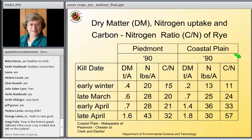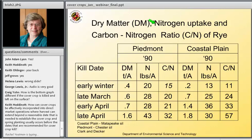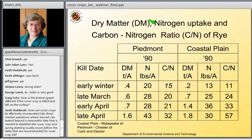Okay, this table's a little bit busy, but there's a couple things I want to point out. First of all, we're looking at dry matter, how much dry tissue, nitrogen uptake, pounds of nitrogen that was taken up by that tissue, and also the carbon-nitrogen ratio. You probably remember from many of our discussions about organic matter incorporation that you have to keep an eye on your carbon-nitrogen ratio. As a general rule, and this is a very general rule, once you get the carbon-nitrogen ratio above about 25, you've got to watch out for immobilization, because as the microbes use the carbon in that material, they're going to tie up nitrogen beyond what's in the tissue and take it out of what's in the soil.